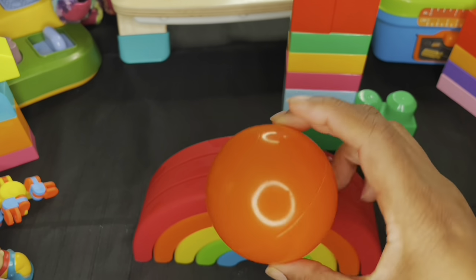Ooh, I like this. Let's see, what should we use? Let's use orange. This is orange. Where should I put the orange? Let's put the orange on top of the light blue. Put it on. Push, push, push.